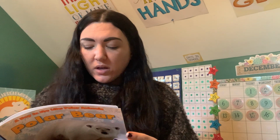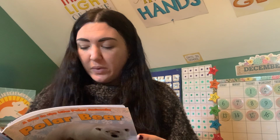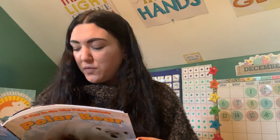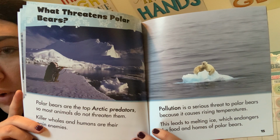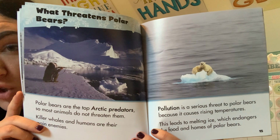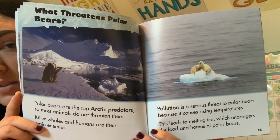What threatens polar bears? Polar bears are the top Arctic predators, so most animals don't threaten them. Killer whales and humans are their main enemies. Pollution is a serious threat to polar bears because it causes rising temperatures. This leads to melting ice, which endangers the food and homes of the polar bears. So this is very sad, right? There are some things that are hurting the polar bears out there, including pollution, which is like trash and stuff that is in the water, and other things like that.